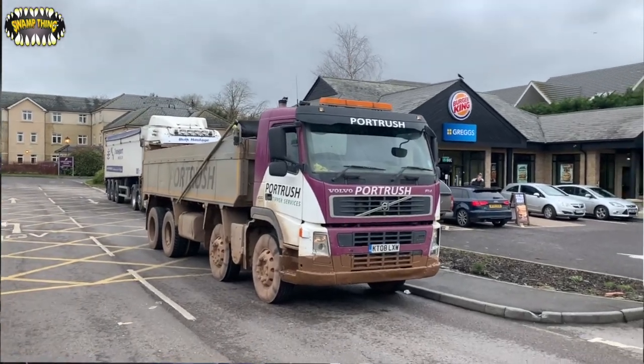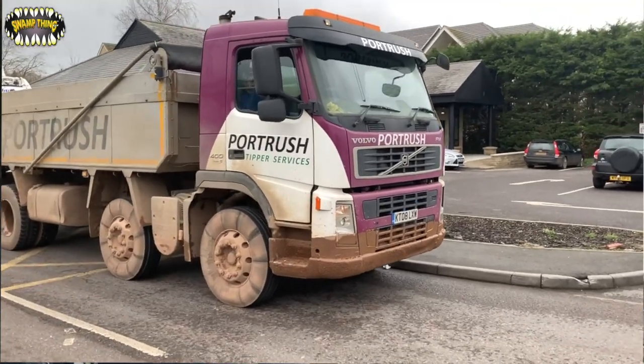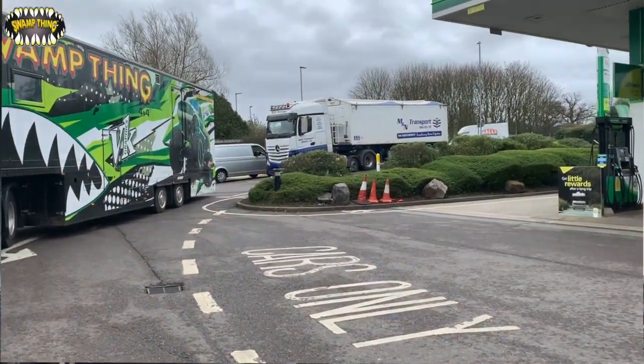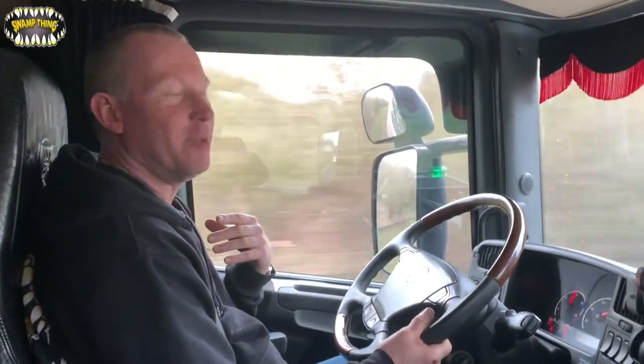So yeah, we can't get round because of my trailer so long at the back. So it hit his lorry. Couldn't go any further. We started backing it up onto the dual carriageway, and he still wouldn't move. So we actually had to sit there for 20 minutes to fill up in the petrol station.